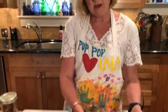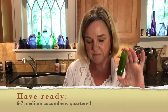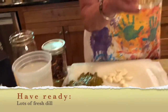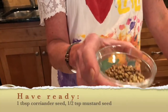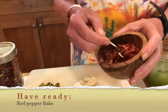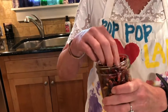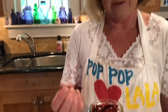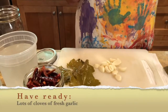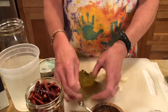We have, I don't know, maybe 6, 7 cucumbers sliced in quarters, not peeled. We have a ton of this beautiful dill. We have a tablespoon of coriander plus half a teaspoon of mustard seed. We have some red pepper flakes that we made this morning. We discovered we didn't have any red pepper flakes, so we got some that we had dehydrated from our garden last year and put them in the spice mill, chopped them up. How about that? We've got several cloves of garlic, halved, and we're doing an experiment here. We haven't done this before, but I think we've got enough to make just a couple of quarts of pickles.